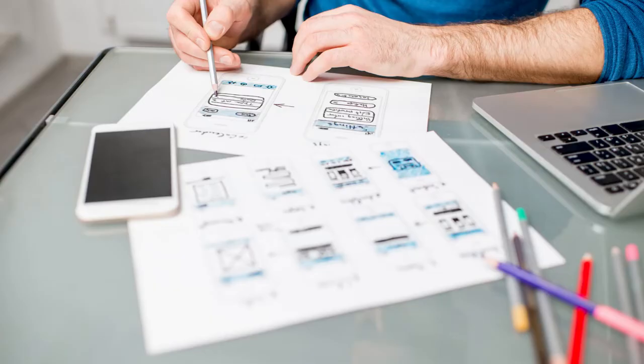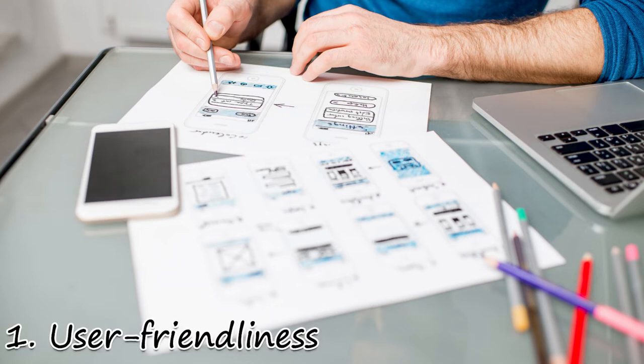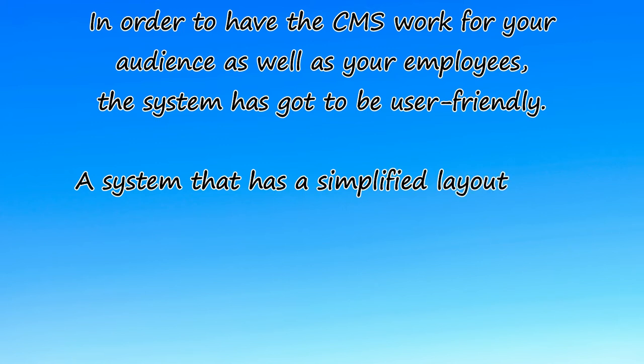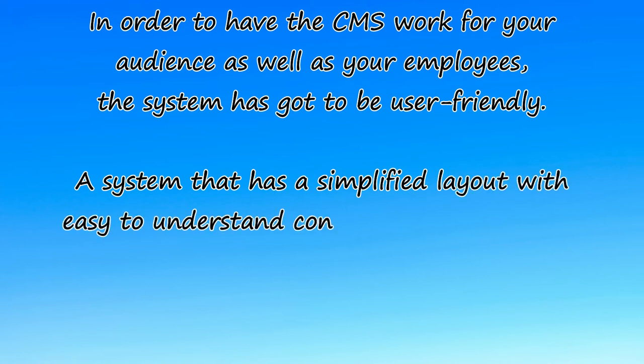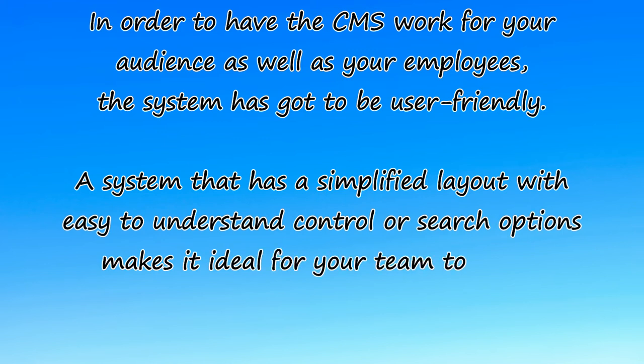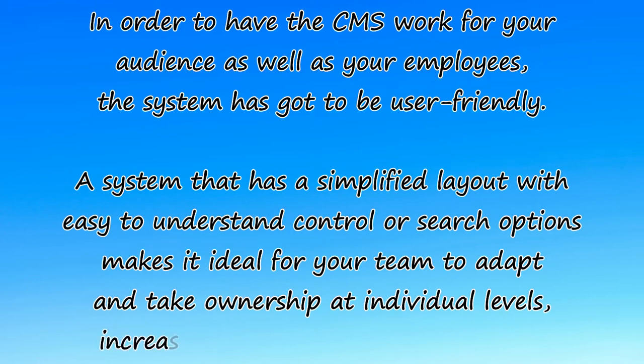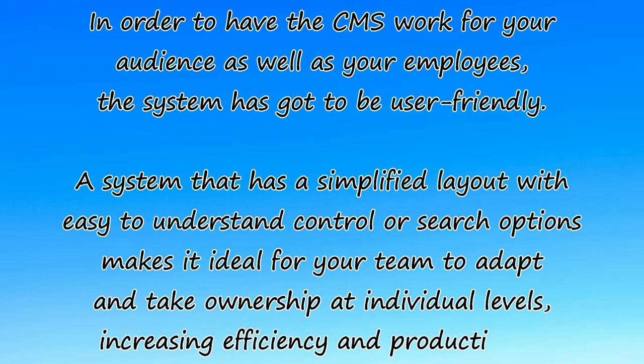The first point I would like to discuss is the user-friendliness of the CMS. In order to have the CMS work for your audience as well as your employees, the system has got to be user-friendly. A system that has a simplified layout with easy to understand control or search options makes it ideal for your team to adapt and take ownership at individual levels, which increases efficiency and productivity.